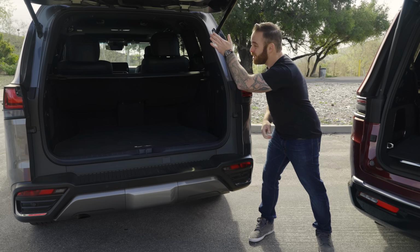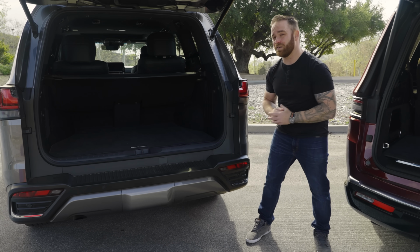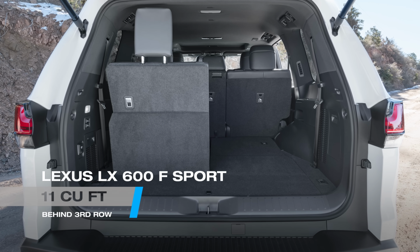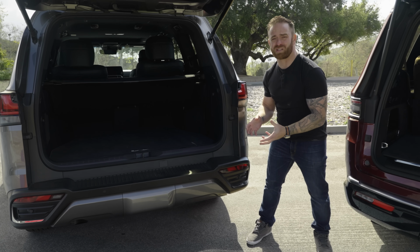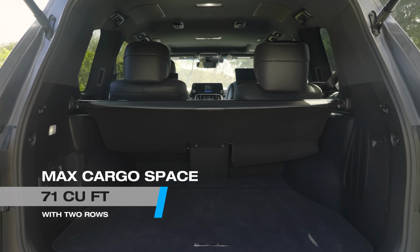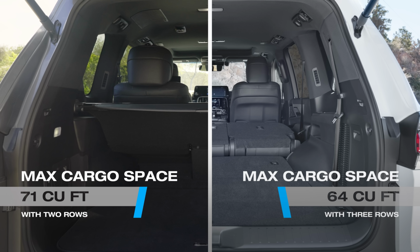Well, those seats come pretty close to the back glass here, and cargo space drops down to 11 cubes behind the third row. That's almost as small as a Camaro, which is like 9 cubes. Not great. Thankfully, if you fold the second and third row, you get about 70 cubic feet of cargo space in the back of an LX.